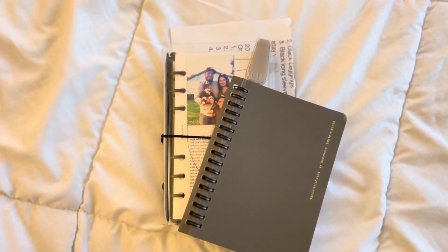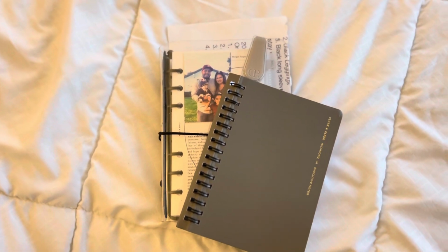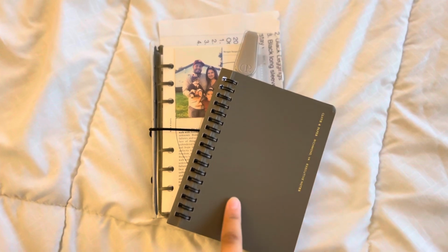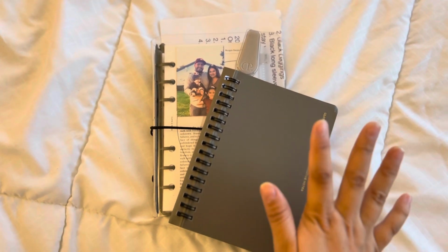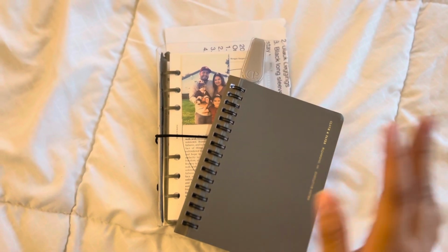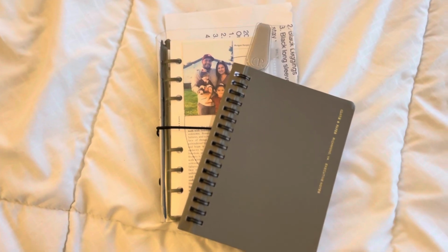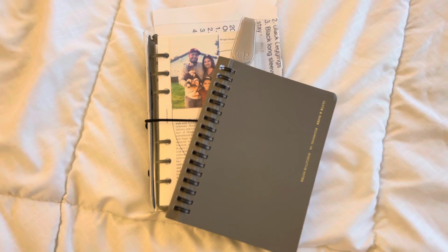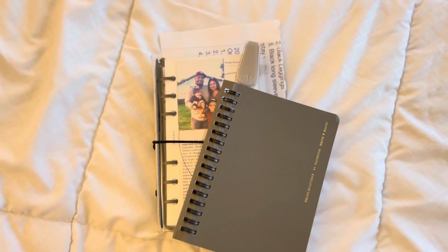I am excited to share with you my setup of the planner that I've been currently using throughout this year. Now, before I get started, I have been using this planner and this notebook sparingly. There were times where I was totally off my game because I was pregnant, or totally off my game because I just gave birth and was just going day by day, but there were some things specifically that I needed this year that really helped me and helped me stay on track.